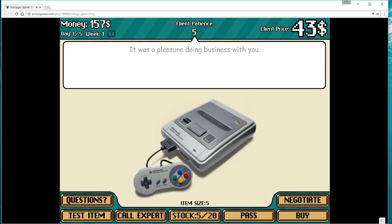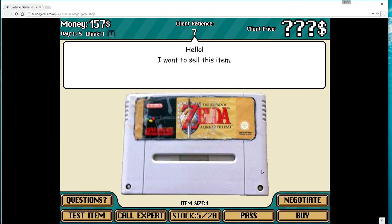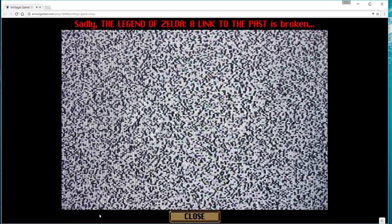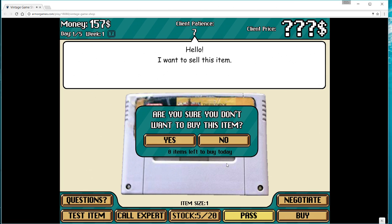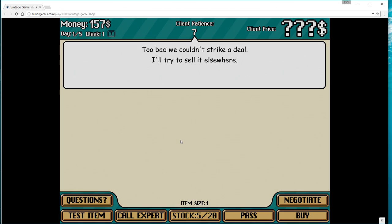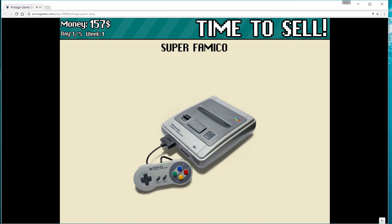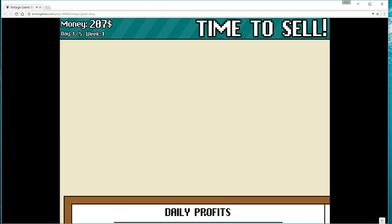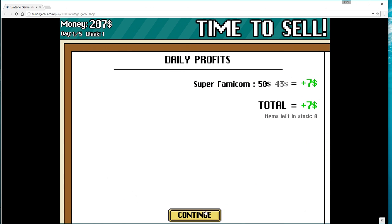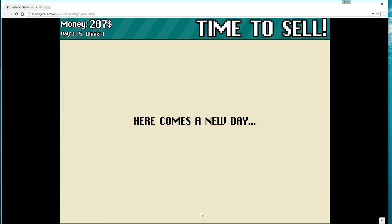What you're doing is you're running a retro game store, and people come in and offer you items, and you figure out what they're worth, what you can sell them for, and you negotiate with them. And then they sell automatically. You have no say over the price that they sell for. They sell for basically the market value. It is always worth testing the items themselves, because maybe 20-25% of them don't work, and I suppose that's pretty much how it works in game stores.